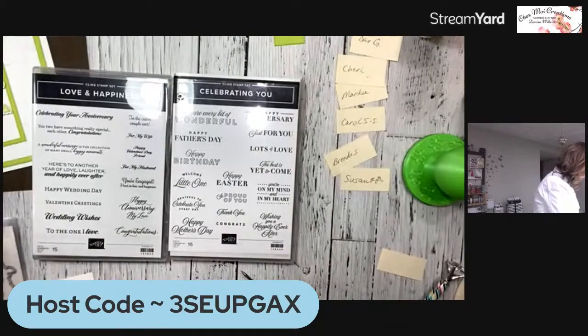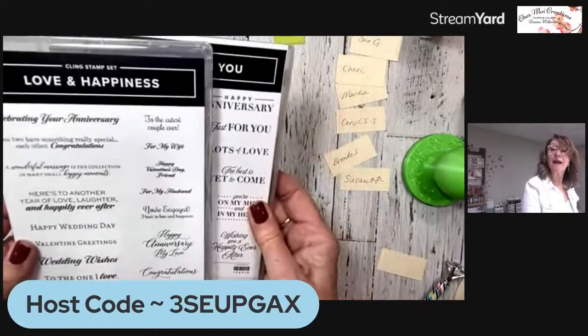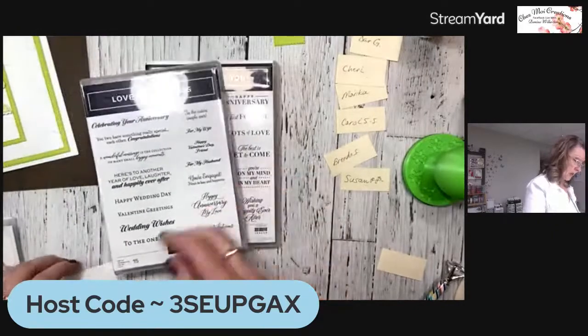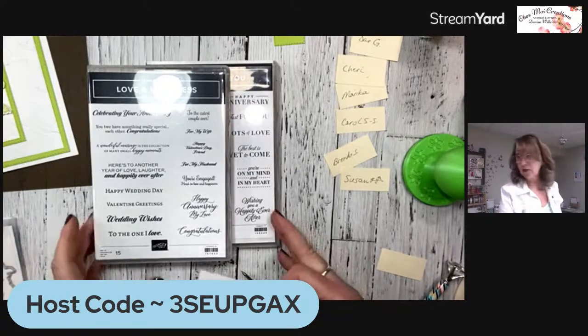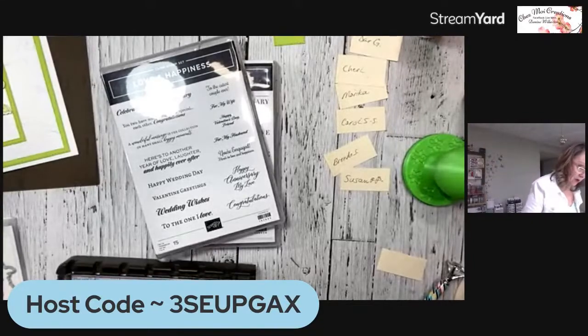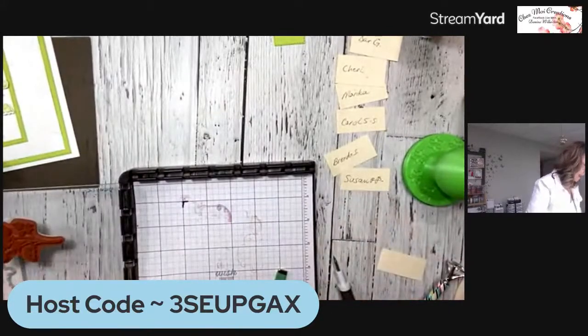But I do not know what sentiment to use for this card. So does anybody have, Susan, thank you. Does anybody have a thought on what they would like to have on this particular card? And where did I put my stamparatus? I don't know where I put my stamparatus. You would think that that would be a really small, there it is right there. So, any ideas on sentiment? If I don't hear it shortly, I will choose it myself.